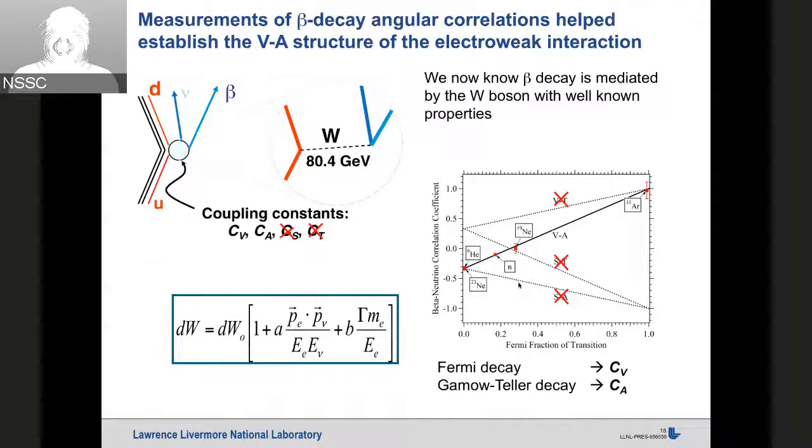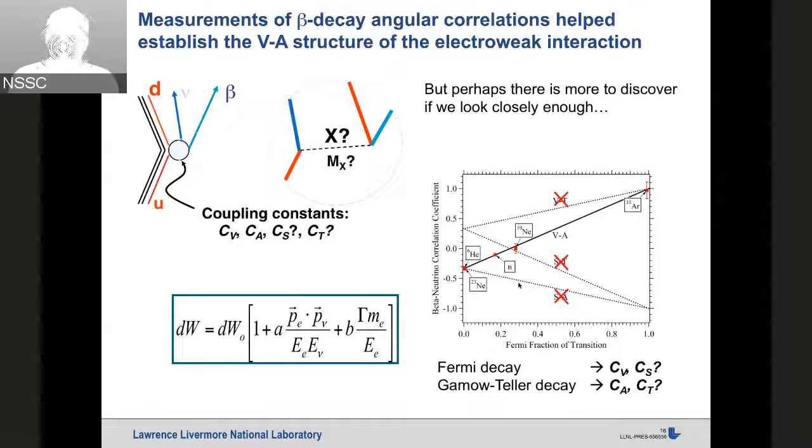We now know a lot more about this process. We know it's mediated by the W boson. We know things like its mass, the coupling constants, and so on. But it's still an open question if that's the entire story. Maybe if we study this process closely enough, we'll see that there is an additional process coming in that contributes other coupling constants here that slightly distort the result. It provides results that are slightly different from just the pure V minus A interaction. So that's what we're looking for.